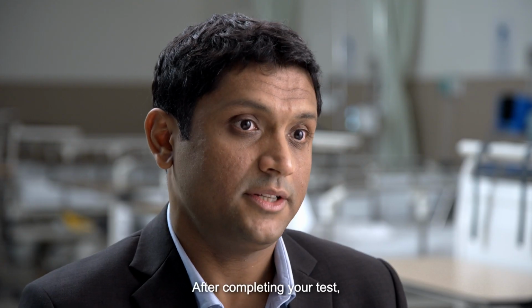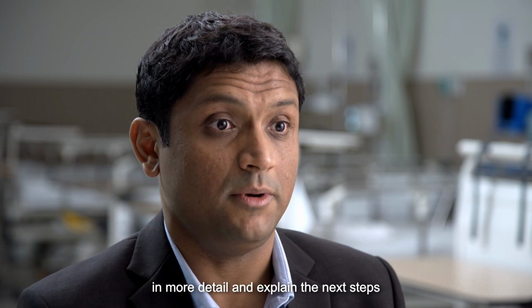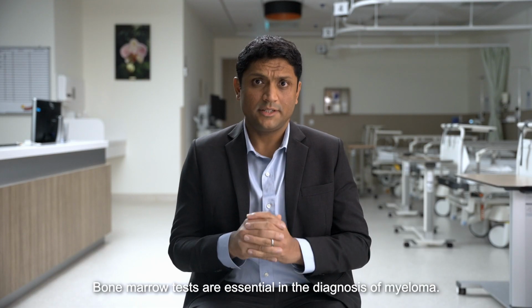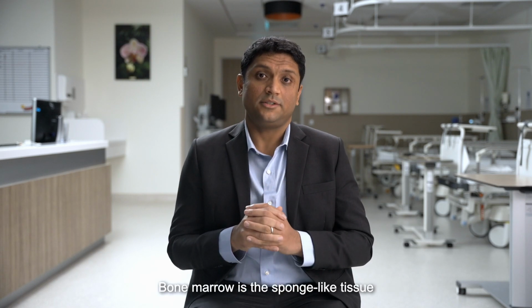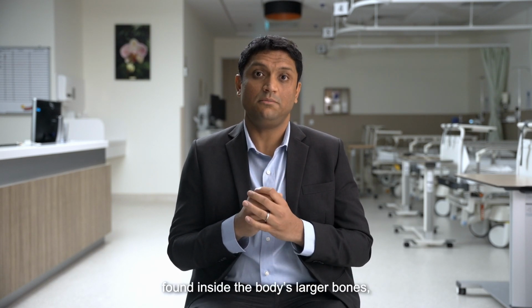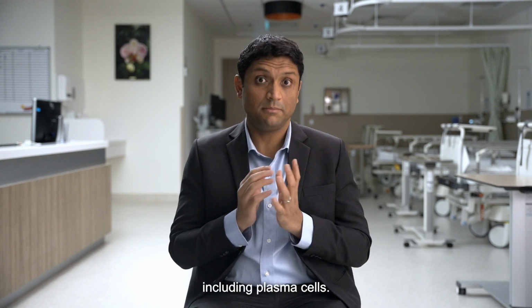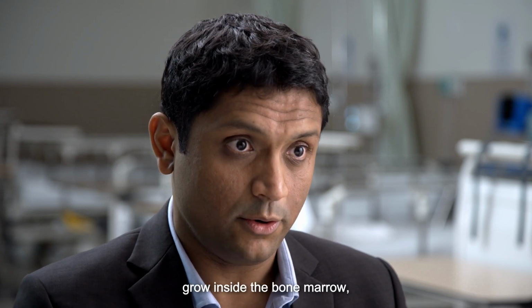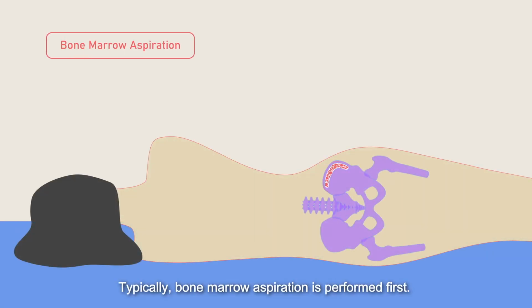After completing your tests, your doctor will discuss the results with you in more detail and explain the next steps, which may include a bone marrow test. Bone marrow tests are essential in the diagnosis of myeloma. Bone marrow is the sponge-like tissue found inside the body's larger bones, comprising various types of blood cells, including plasma cells. As the abnormal plasma cells in myeloma grow inside the bone marrow, a bone marrow examination is crucial in the testing process.